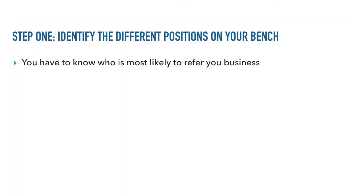So step one, first things first, you have to know who's most likely to refer you business. So you've got to be able to identify the different positions that are on your personal bench. Now I know that this can be tough to narrow down because it's easy to just say, well, anybody can refer me business. And yeah, that may be true.